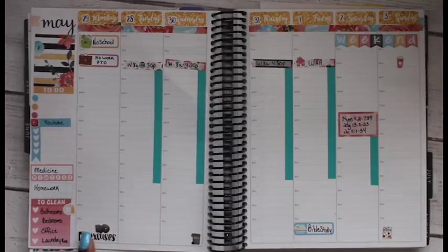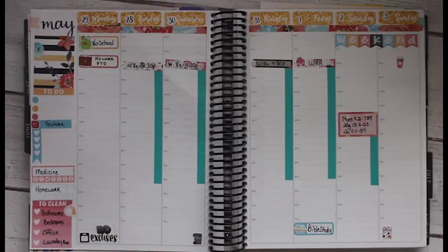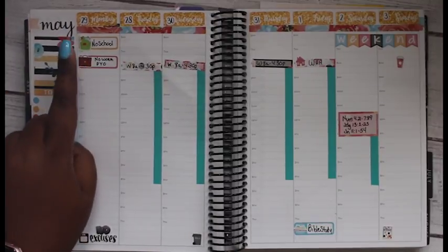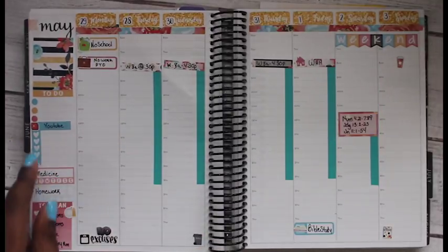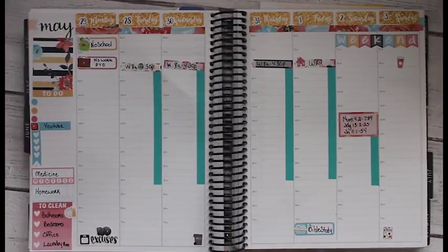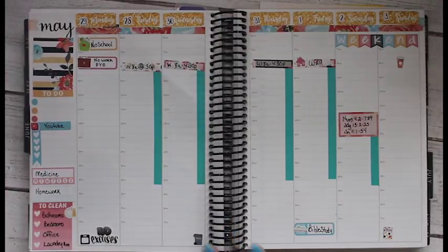I put down this scale. The scale is from Libby & Co., but the No Excuses is from Chrissy & Designs, designed by Cindy from Llama Letterings. This little open book, this little backpack, and this little briefcase, since it's Memorial Day, there's no school, there's no work. So I put that there. This little YouTube play button is from the Coffee Monsters Co. And the date headers again are from Lovely Plannery. Everything else is Libby & Co.